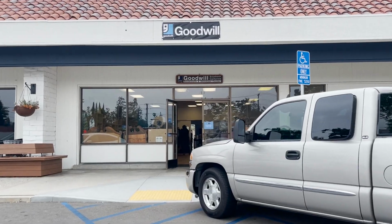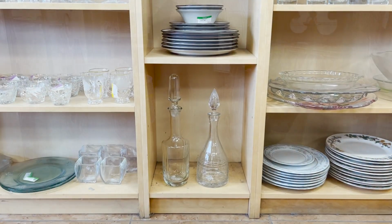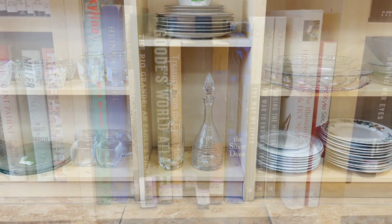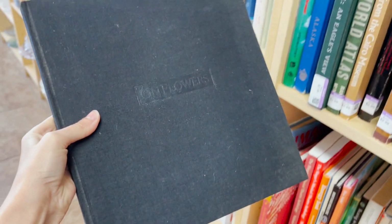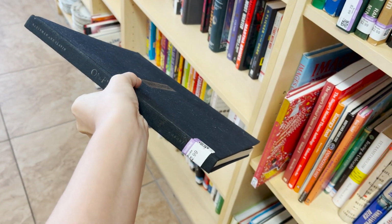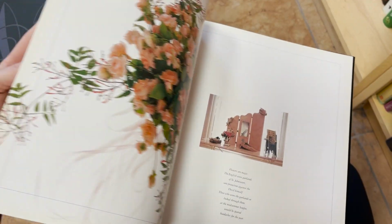Now let's head into the second Goodwill. This is more of a bookstore Goodwill. They do have some decor and furniture pieces, but the aisles and the shelves are mostly filled with books. So this is where I go to find a lot of my styling books. I feel like it's a lucky day if I find a pretty book that also is about a topic that I enjoy. So this one's all about flowers.